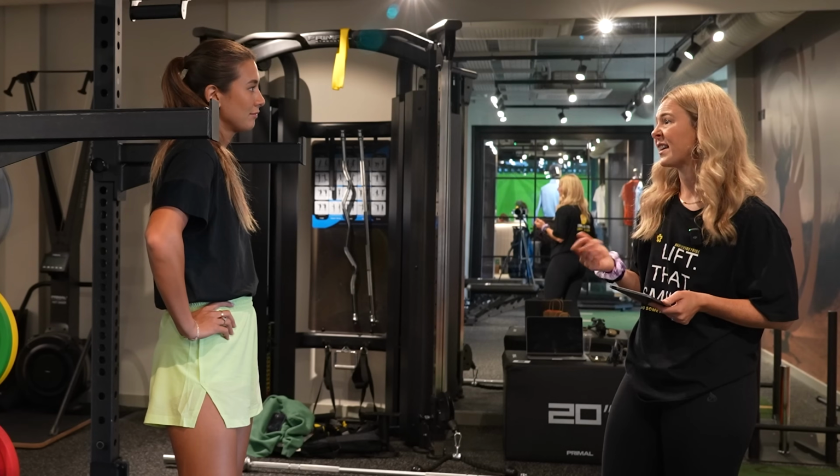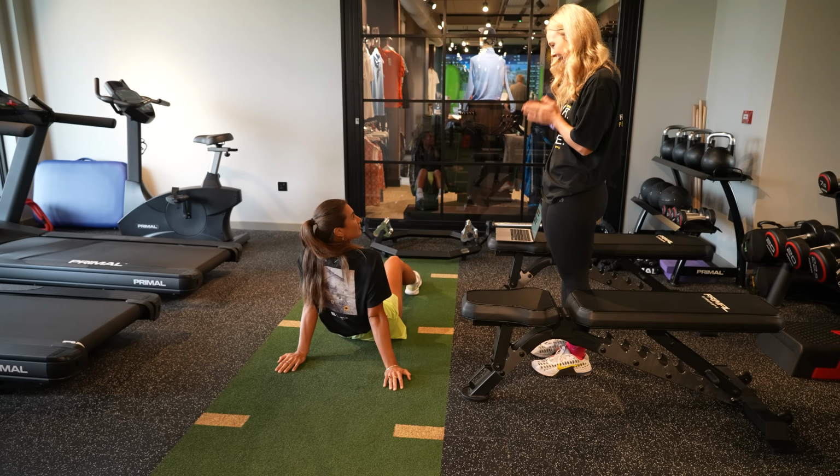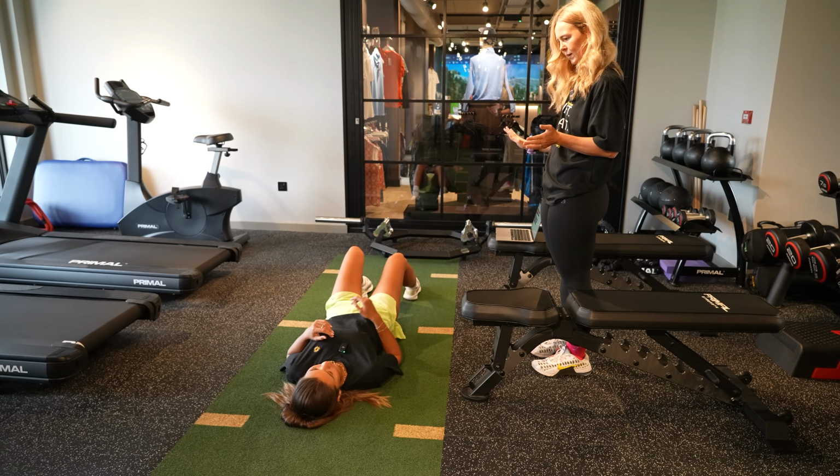Yeah. And could that be affecting the golf swing? Okay, really. Cool. We'll go through those. So we're going to have a look at your hip mobility first. So if you lie yourself on your back with your legs completely straight.